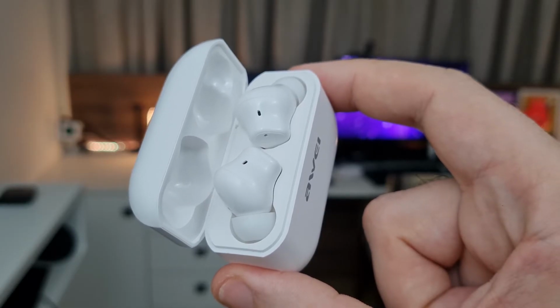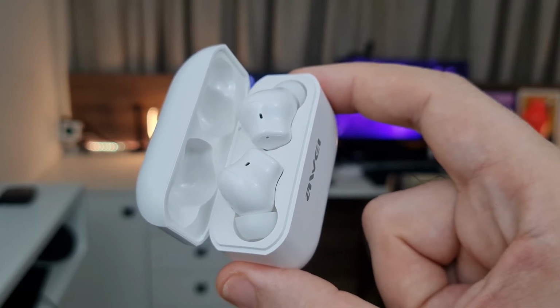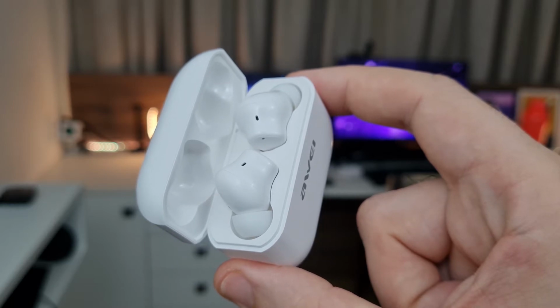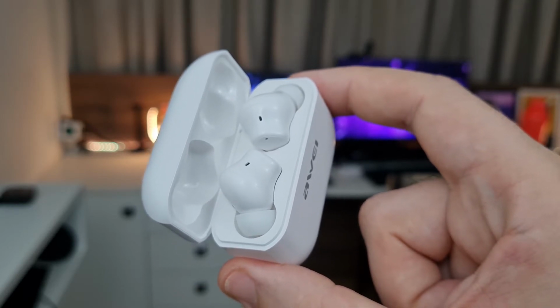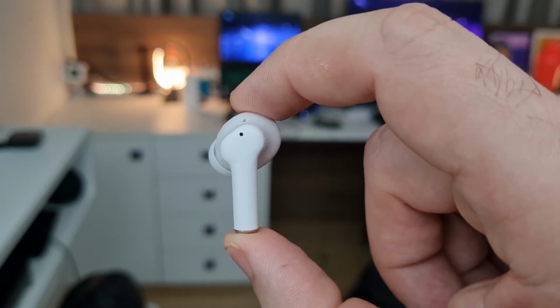Recently, I tested a very famous model on the internet, the Bamboo Quiet, which are more expensive and in comparison to the TA1, they have equal or even a little worse ANC. Of course, in $40 earphones, we won't have the same level of the most premium competitors, but for this category, I say without fear that Awei has achieved a beautiful result.